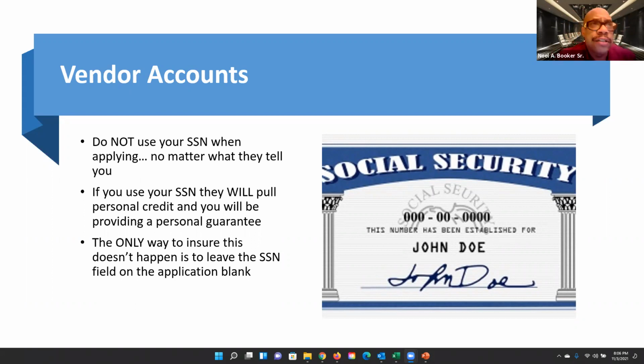If you have an application that has a place to put your social, and all of them will have a place to put your social, okay? If you have an application that's asking for your social and is not asking you for your EIN number, you have the wrong application. So you definitely need the business application that will ask for your EIN number. Do not use your social. If you use your social, they will pull you. The only way to ensure this is to leave your social blank, all right? There's no law that requires that you put the social on there. And I'm talking about the starter vendors, okay? Starter vendors. Always leave the social blank.